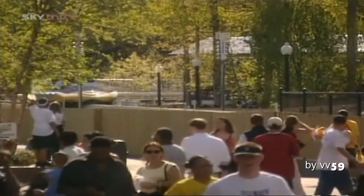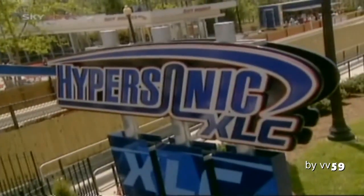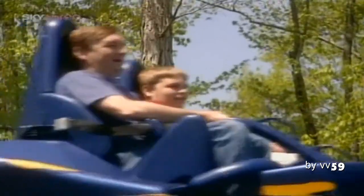Paramount's Kings Dominion near Richmond, Virginia, introduces another breed of scream machine in which we humans can enjoy our worst fears. Hypersonic XLC opened in March 2001, claiming the fastest acceleration of any ride in the world, 0 to 80 in 1.8 seconds.